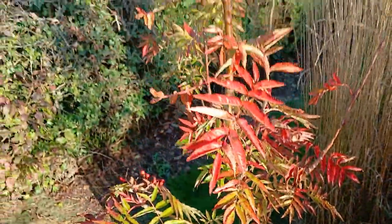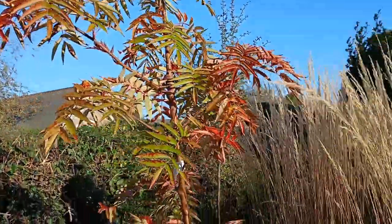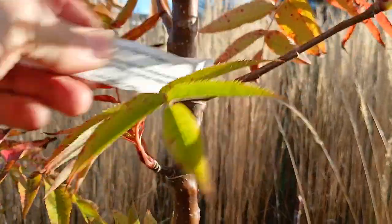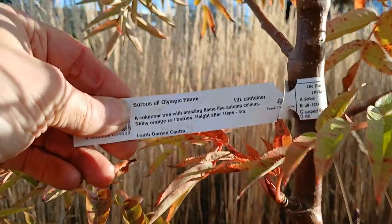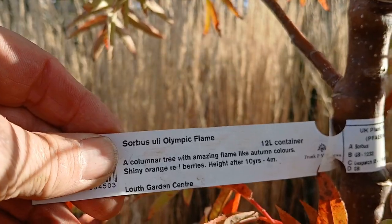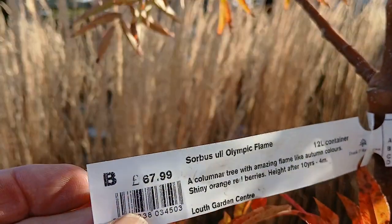It's more of a pyramid shape, so it's pyramidal, and the label's still on it, so let's see what size it makes, shall we? Right, in 10 years it's going to make 4 metres, so that's what, 12 foot, maybe up to 15 it'll make. Let's show you it there. So there's the name if you want to actually buy it, but if you are going to buy it, you're going to pay that sort of money for it.